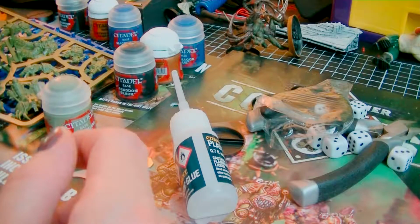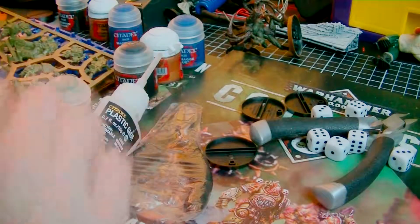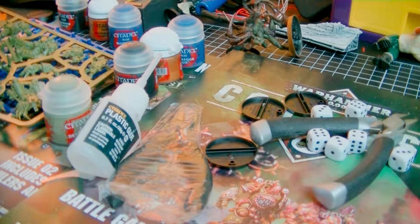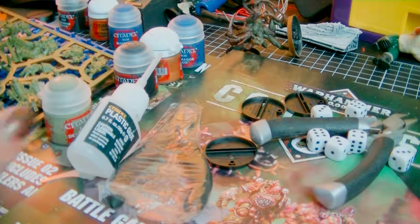I feel like there was supposed to be 4 things. Glue, cutters, mold line remover. I see. I get a painting handle, but not yet. So 3 gifts were all I was supposed to get in these first 2 deliveries.